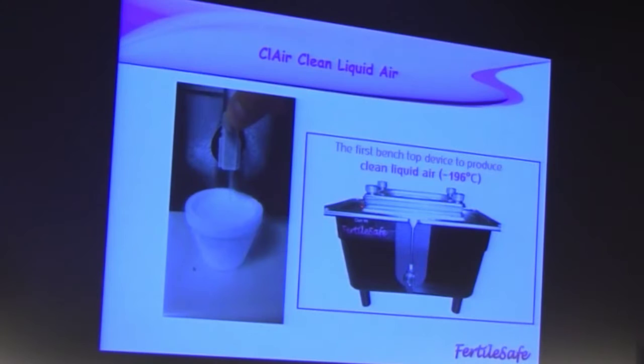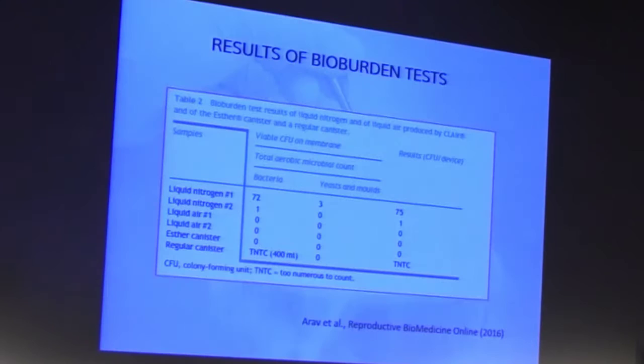And this is why we produced this small portable device, which has a filter here, and it will filter the air and produce liquid air that will come out here. We can produce something like 200 milliliters of liquid air in 10 minutes, so it's a nice efficiency. And this liquid air is absolutely sterile. We did a bioburden test on this liquid air. There is no bacteria or yeast.